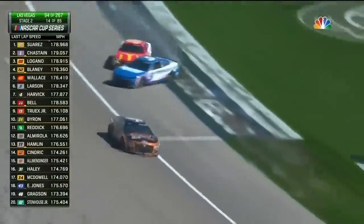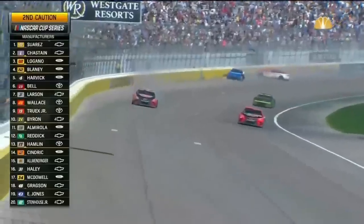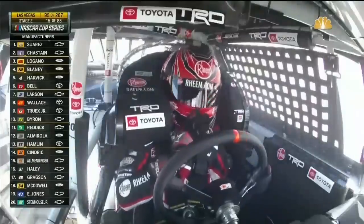Into the wall goes Bubba Wallace. Oh, and he comes back across the track, tags the five. They're both in the wall. The caution comes out. Tips the 20 car of Christopher Bell. Christopher Bell hard into the outside wall. A playoff driver involved in this.